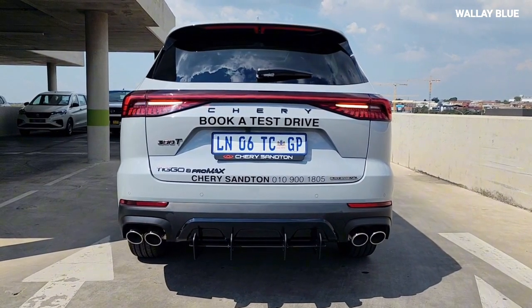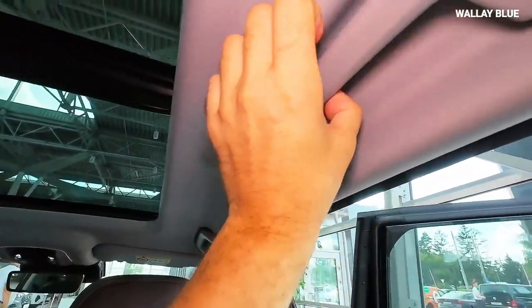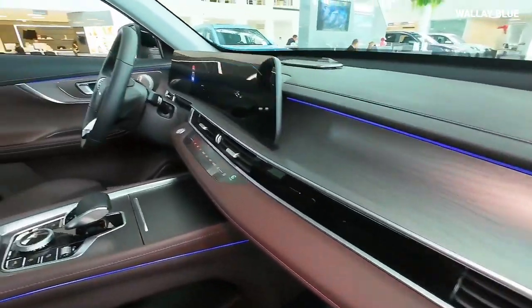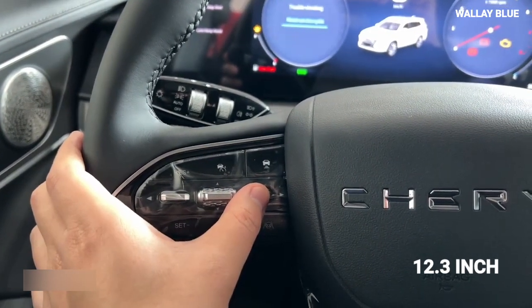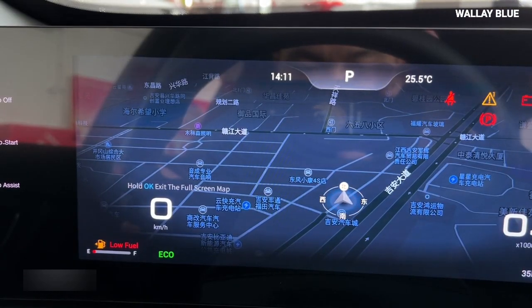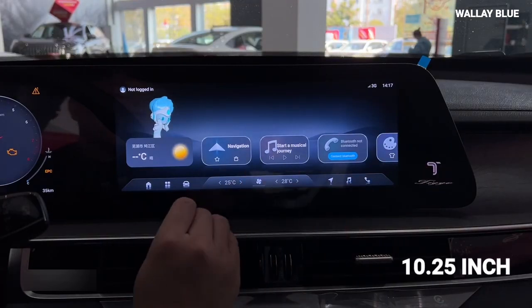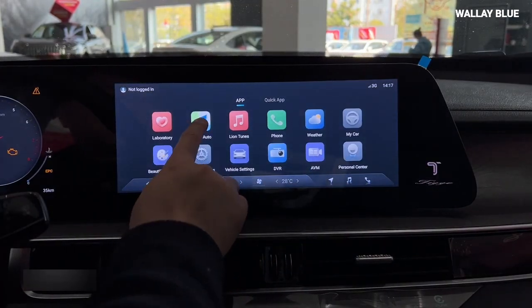the vehicle's aerodynamics. Stepping inside, the Chery Tiggo 8 Pro continues to impress with its high-quality interior. The dashboard is modern and well-organized, featuring a 12.3-inch digital instrument cluster. It displays everything from speed and fuel levels to navigation directions and driver assistance features. The central touchscreen measures 10.25 inches. It's the command center for the vehicle's infotainment system.